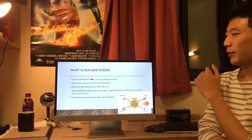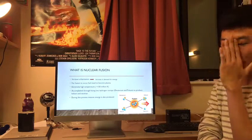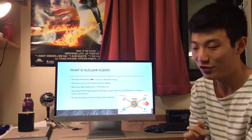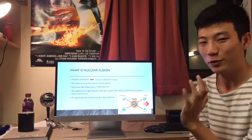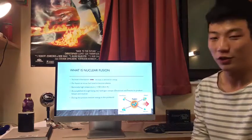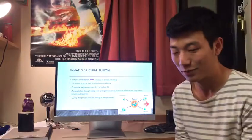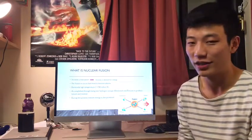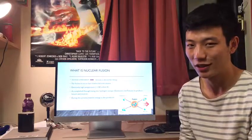Alright, what is nuclear fusion? The idea of nuclear fusion is popularized due to increasing demand for energy. In order for fusion to occur, the fuel needs to be in a state of plasma, which is a fourth state after gas. Plasma is when electron is completely ripped out of the atom.